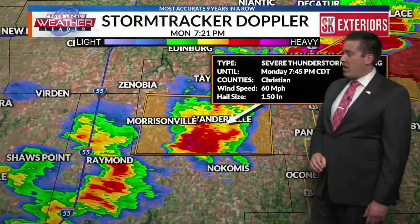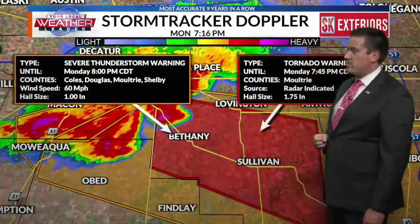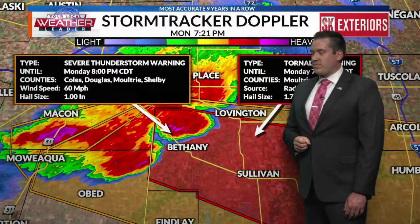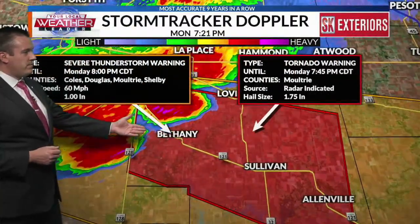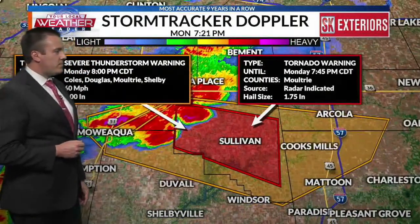And we also have, any more warnings down to the... Oh, yeah. We just got that new tornado warning that popped on in there. Okay. Radar indicated. We mentioned that. Yep. Moving southeast at 35, right down Bethany, Sullivan towards Allenville, eventually on 121. I think this is going to be a driving down 121 type of event for us here. Yeah. And as it takes that right turn.